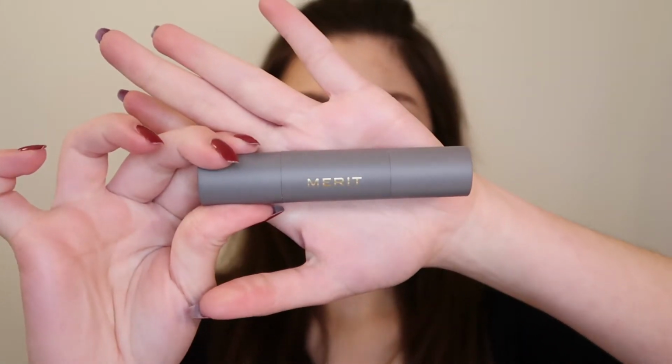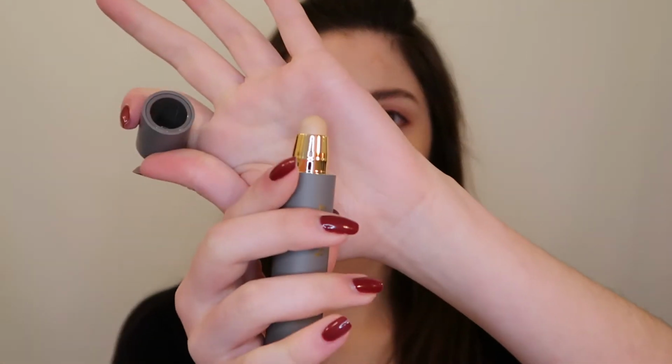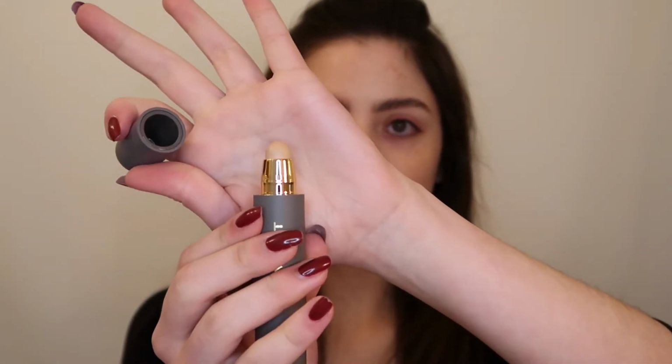So it looks like this. This is the packaging of it. Like I said, super simple packaging, and then you just pop the top off and this is what it looks like. So it kind of just looks like a cream contour stick to me. I would actually love to try this in a darker shade to contour with, but we'll see how this applies. I hope it's a good shade for me. I got the shade Dune, but they have a bunch of different shades to choose from.